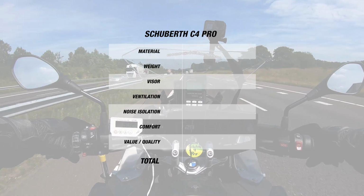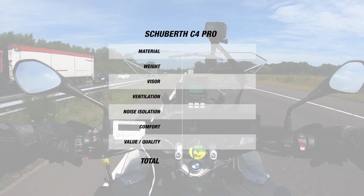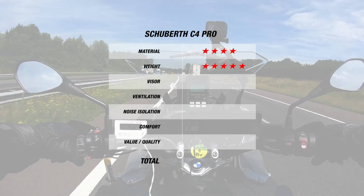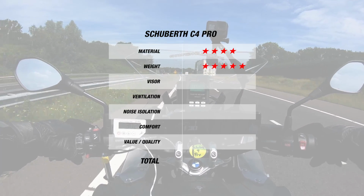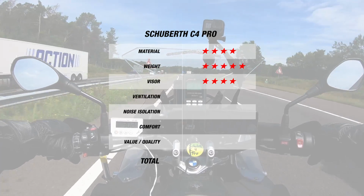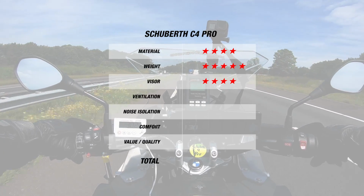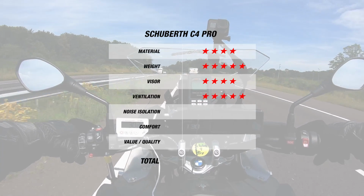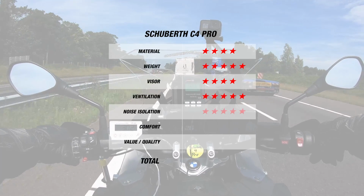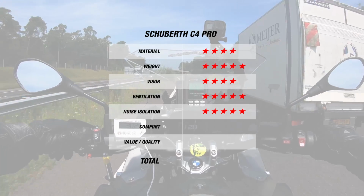If we move on to our stars, then again the Schuberth will do very well. For the C4 Pro's lightweight carbon shell, this helmet gets 4 stars for the shell and 5 stars for the weight. The visor was also excellent, receiving another 4 stars since it was easy to change and use, and lastly, it has a great visor seal. For ventilation, with 1 degree cooler than the outside, that's a full 5 stars. Related to this, at a noise level of 99 decibels, this helmet does excellent with 5 stars for noise. This helmet also impressed us with its great comfort, earning it another 5 stars.